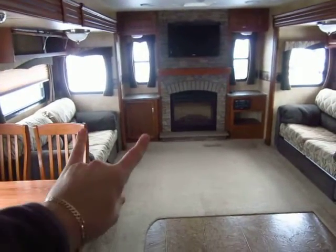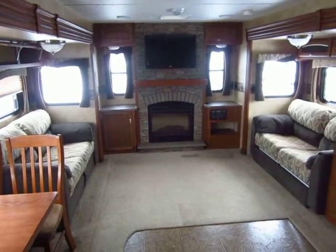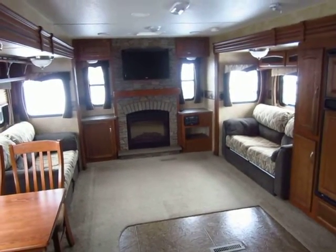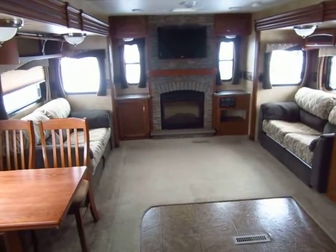However, with 2 hide-a-beds, you can have kids for a couple years, or, you know, if you have a grandkid now and then, and you're all set. You don't have to have a bunkhouse. You can still have sleeping for 6 very comfortably.